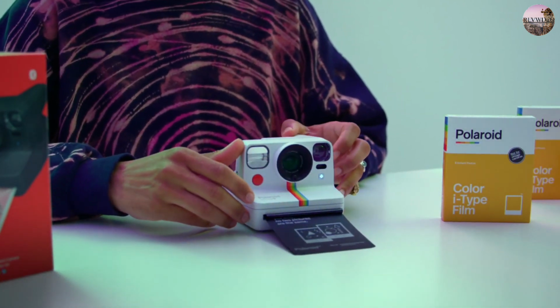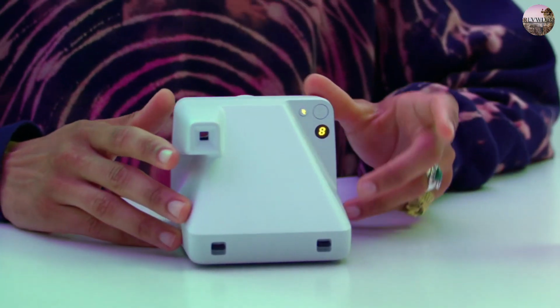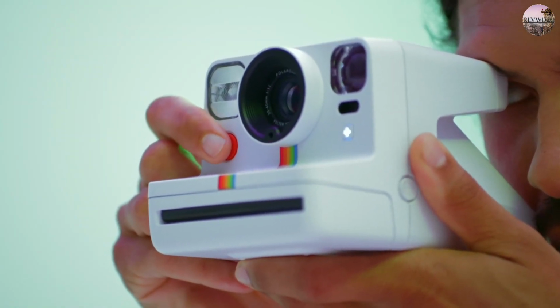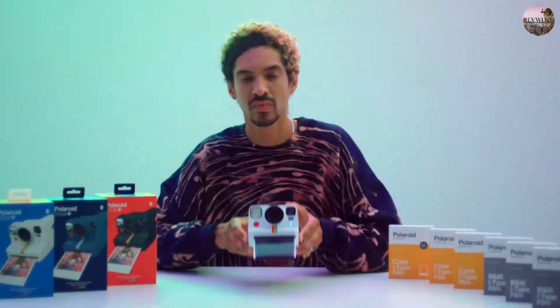Though the credit card-sized prints produced are a little on the small side, their pastel tones and impressive detail give them an eye-catching lo-fi quality. There are a few less expensive alternatives, and film refills could be cheaper, but you won't find a more accessible or portable way to enjoy the fun of instant photography.